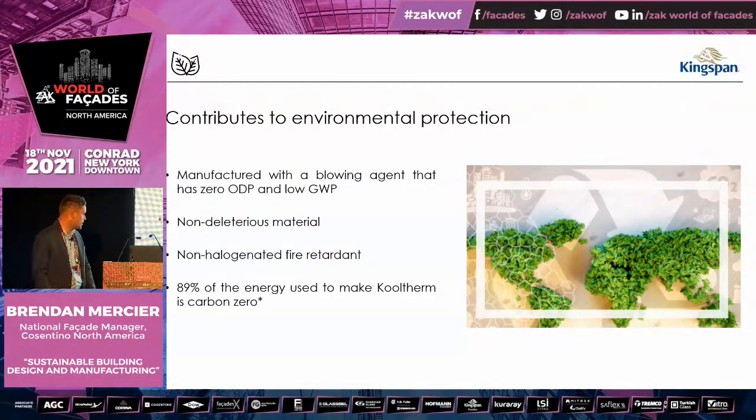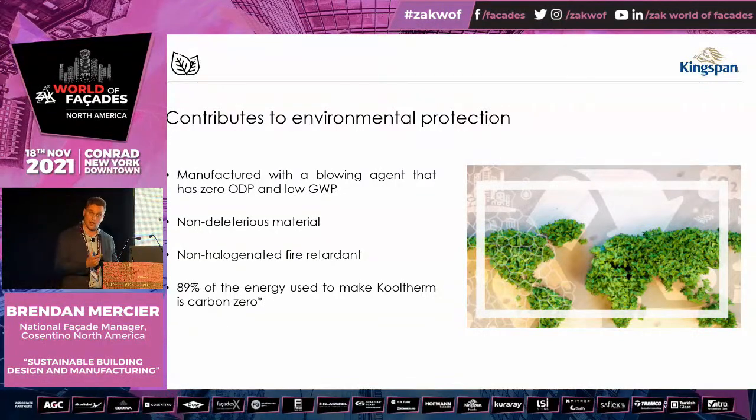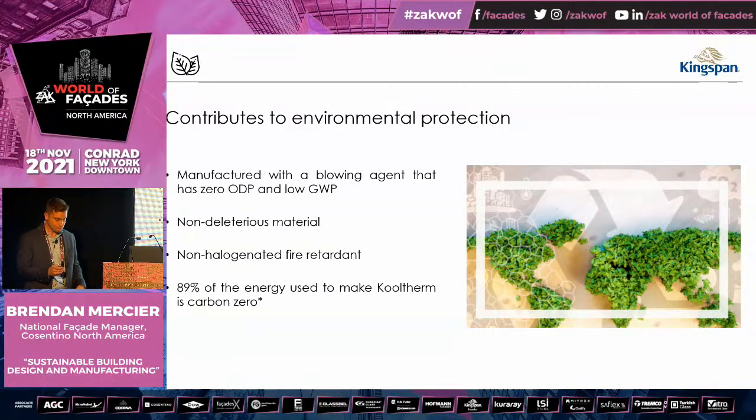And the biggest one for us is that 89% of the energy to make Kooltherm is carbon zero. So it is pretty much the most sustainable product, even though it comes from a chemical-based source. Most people think mineral wool would be a lot better, but as we mentioned and we've seen in other presentations, you have to use huge amounts of heat to get mineral wool into that form of product. With our product, you don't have to do that.